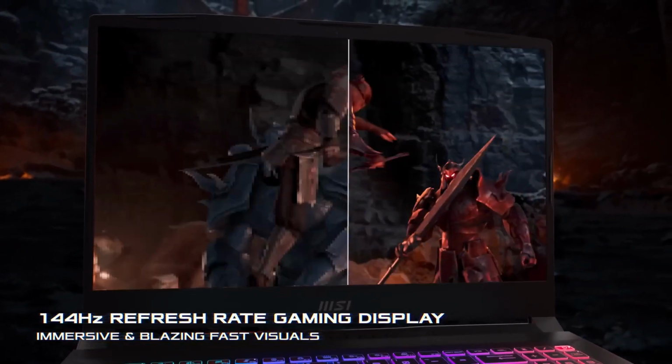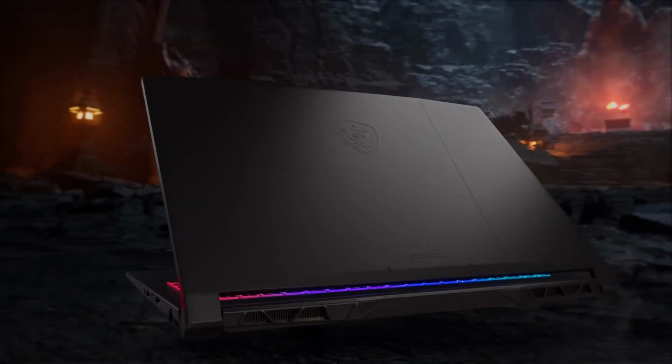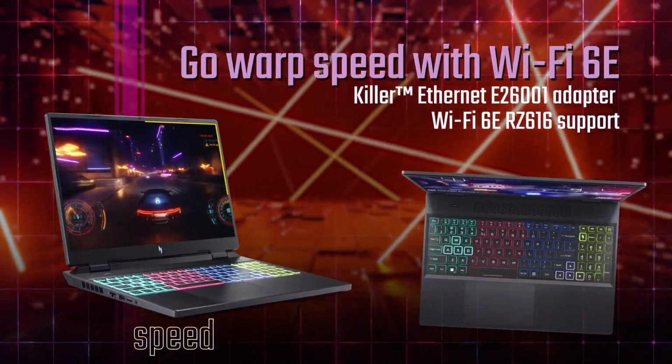The best gaming laptops often come with fancy RGB lights, high refresh rate panels, and sometimes even mechanical keyboards. To help you find the right model, we've listed the top 6 best gaming laptops, and their key features, plus the things you need to consider to help you choose the best one for you.